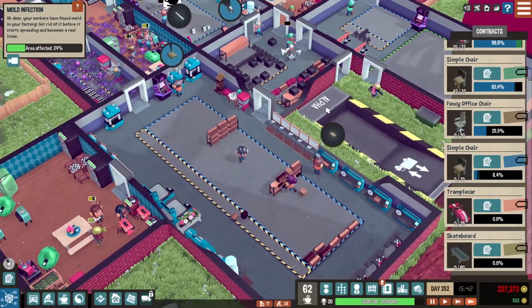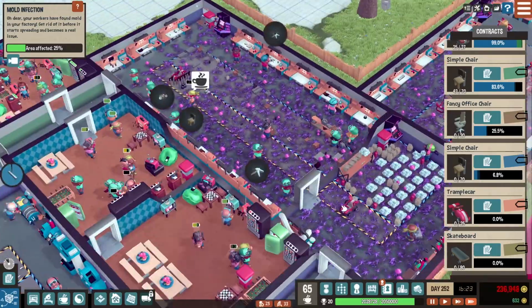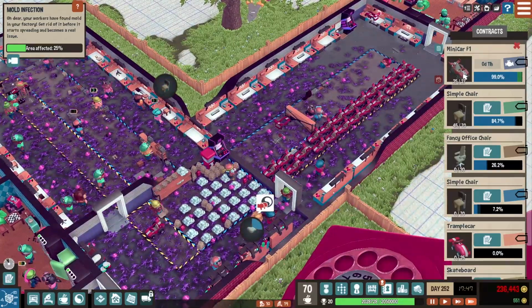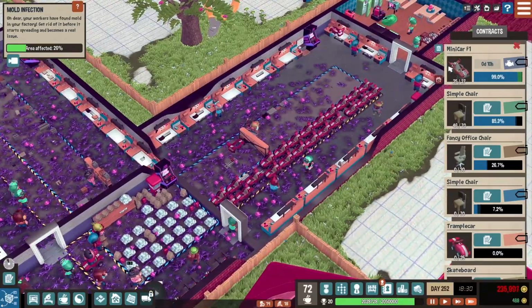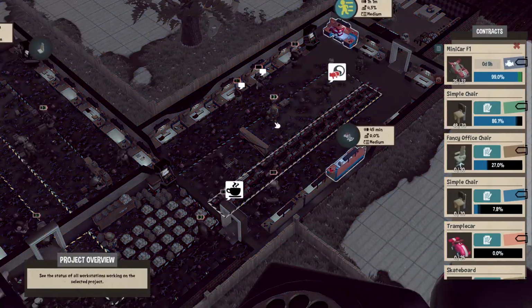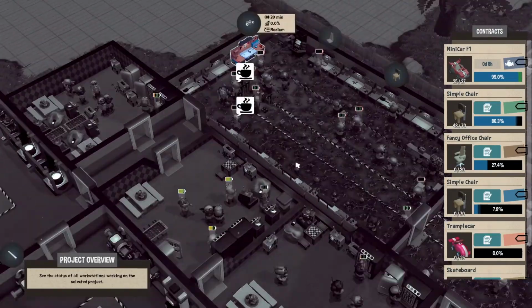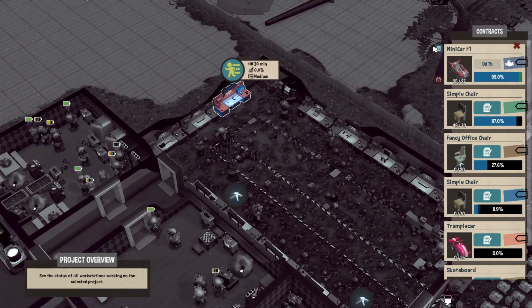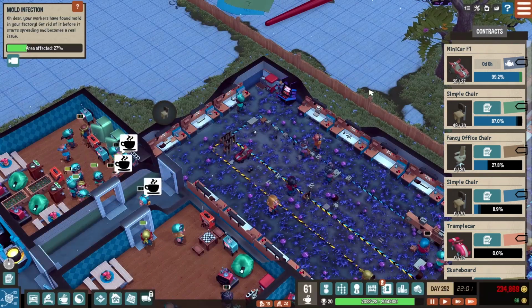So that should hopefully all be chugging along nicely over time. Minicar F1 is nearly done. Just 2 more to assemble apparently. And then we are good to go now. Are we waiting on anything else? We're waiting on the pre-assembly of an engine, apparently. So, just that, really, which should not be too bad.